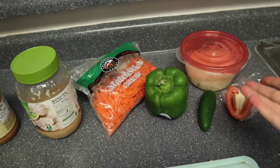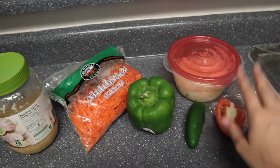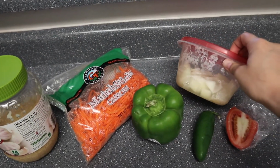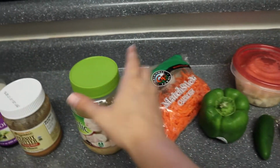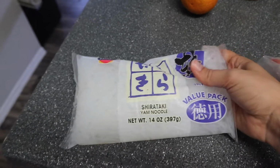And then over here is kind of like the free stuff, like I mentioned earlier. It's basically just veggies. I'm gonna put in some tomato, more of that pre-diced onion I have in the fridge. Then we're also gonna throw in some bell pepper, carrots, and of course, literally every meal today is including garlic. For the base, I'm gonna do these Shirataki noodles.